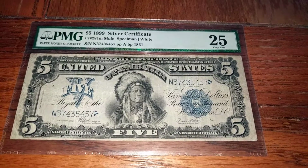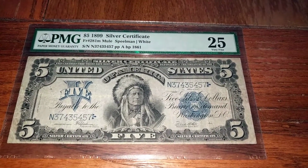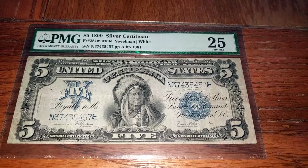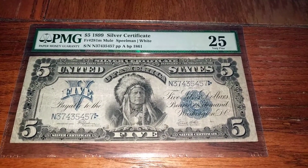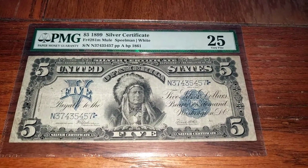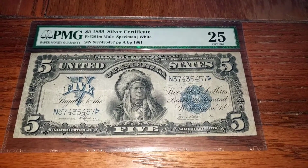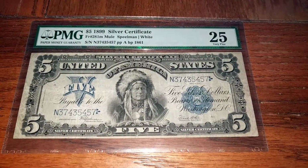These particular notes, they will never leave my collection outside of me selling them to upgrade. So I want to eventually try to have a pretty decent example of all the affordable pieces of American currency. So basically all the ones, twos, fives, and tens. After that, some of the 20s and even some of the 10s become very, very expensive.